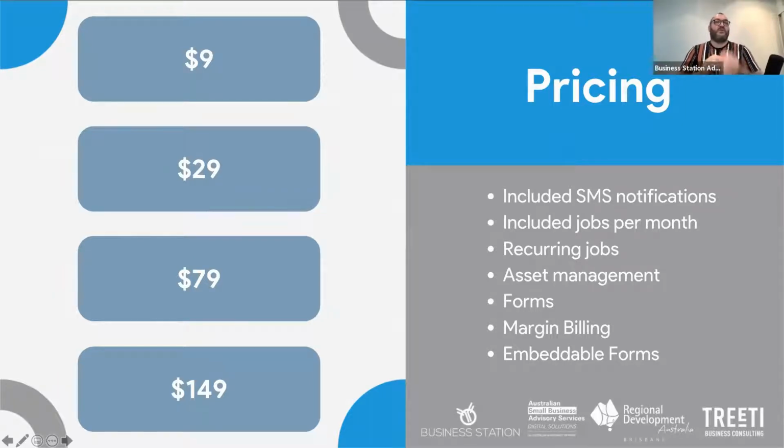It includes recurring jobs once you get up to the $79 level. So if you want to have jobs which are maintenance jobs, recurring over a period of time, then the $79 level is going to be you. This is also where things like asset management start to kick in, and forms that are embeddable on your website. So you can take bookings for jobs on your website or link it through from things like Facebook or even your Instagram account, if that's somewhere where you operate.